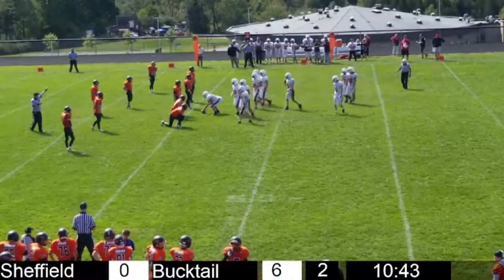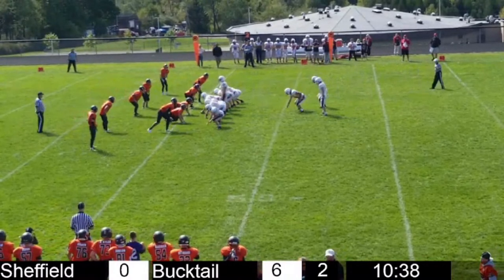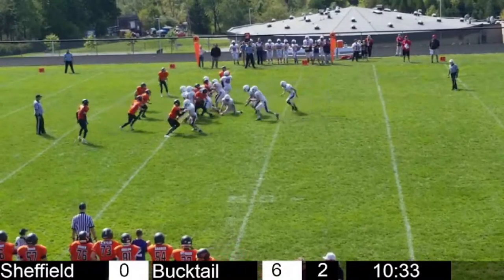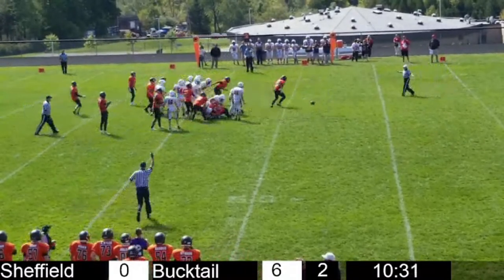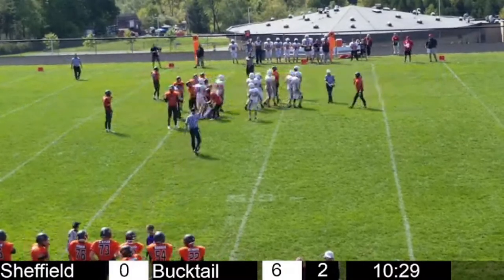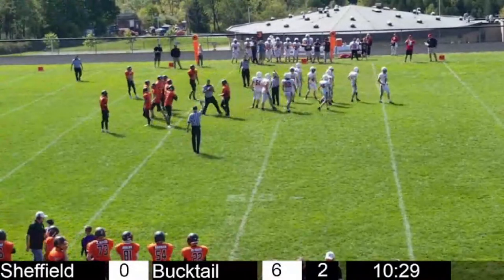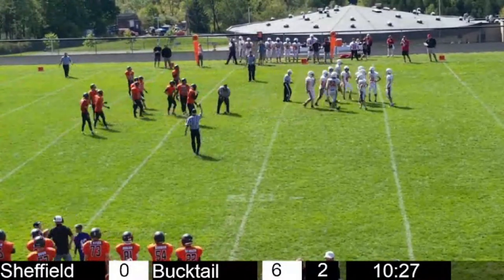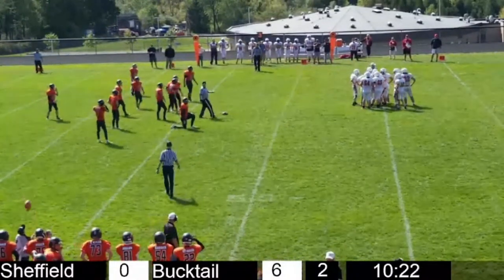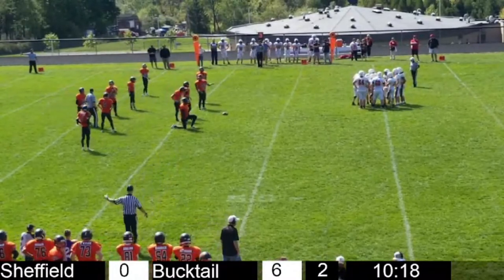And Bucktail looking to just finish a drive right now without a turnover. Again, there were fumbles on the last two possessions. And there's another fumbled snap, and they blew the whistle. The snap was fumbled, but Pence was able to gain possession enough while he was on his knees to draw the whistle. Loss of a yard on the play makes it third and five.